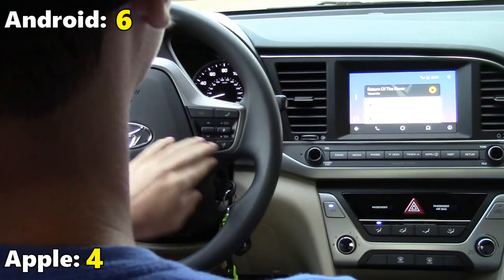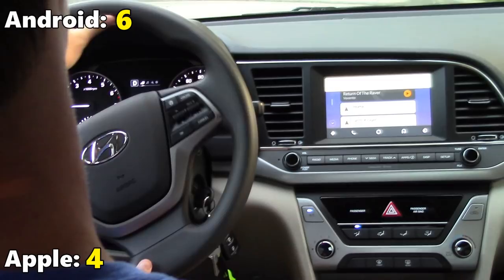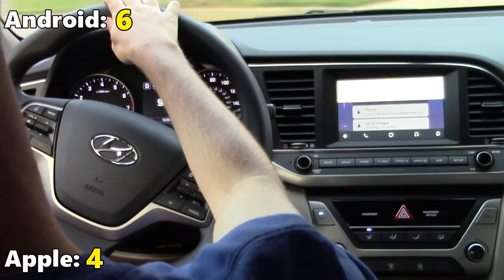Let's see how the Android handles this. Play rock music. Sure, here's a Google Play Music station called Hard Rock Hot List. Alright, here we go. Rock music is coming up. Successfully, didn't just say I can't do it. It did it.